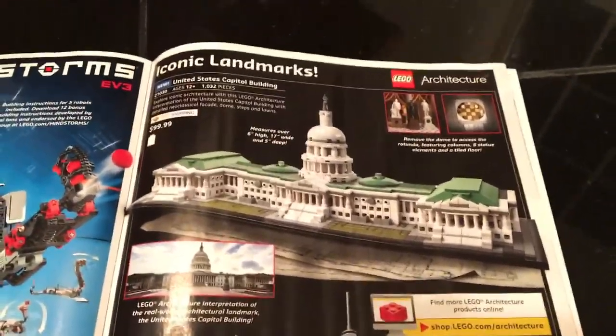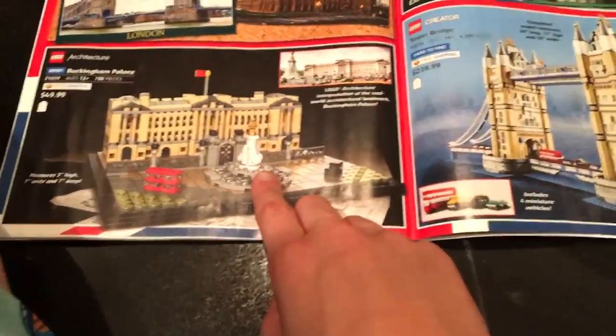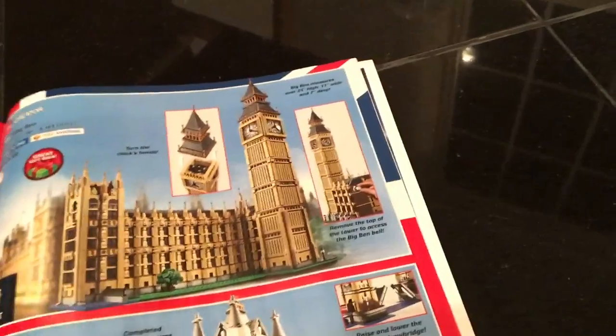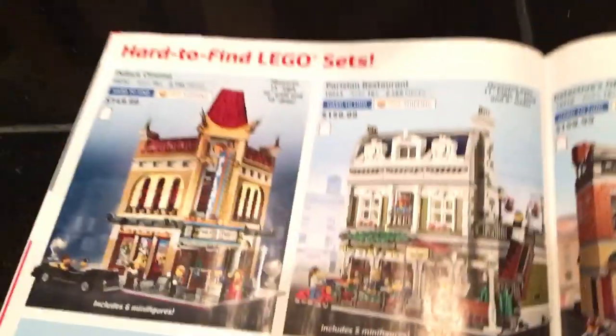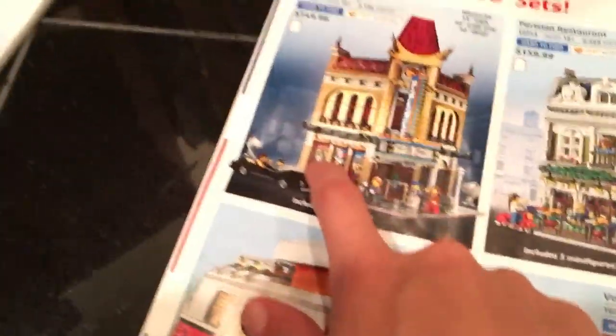Landmarks, Capitol Building, the New York outline. I'm losing my voice. London stuff, Birmingham, London Tower, and London Bridge. Sorry, guys. Cinema, restaurant. I love all these sets, and I'm hoping to ask for one or two for Christmas. Hopefully, I get it. I hope either the Brick Bank or the Palace Cinema.